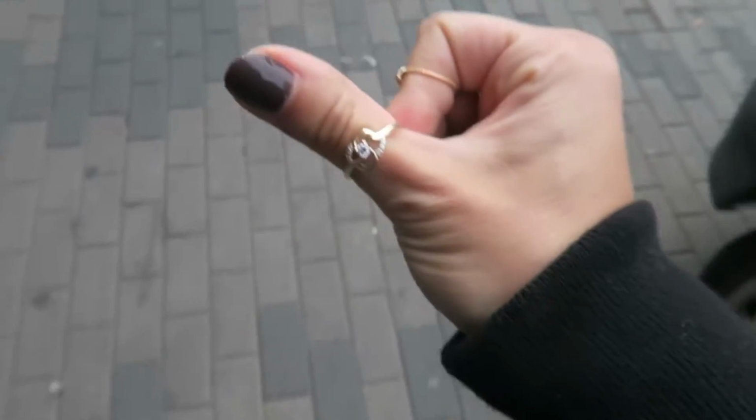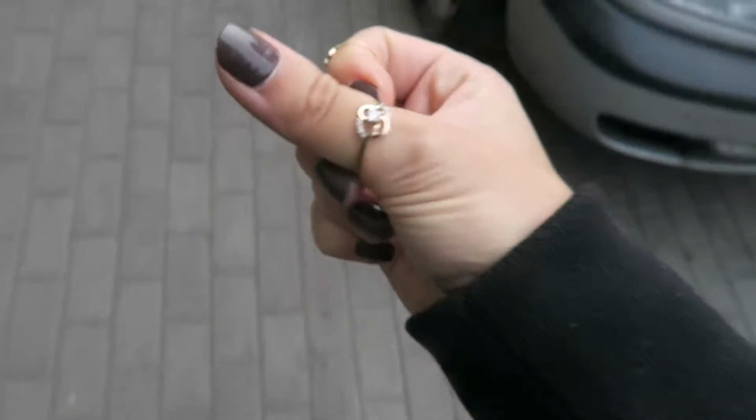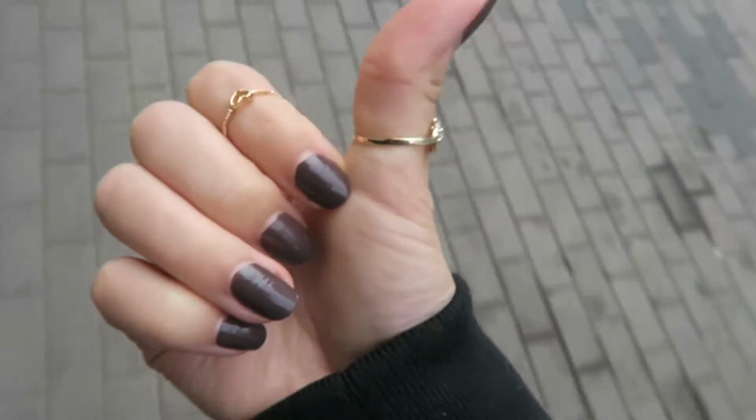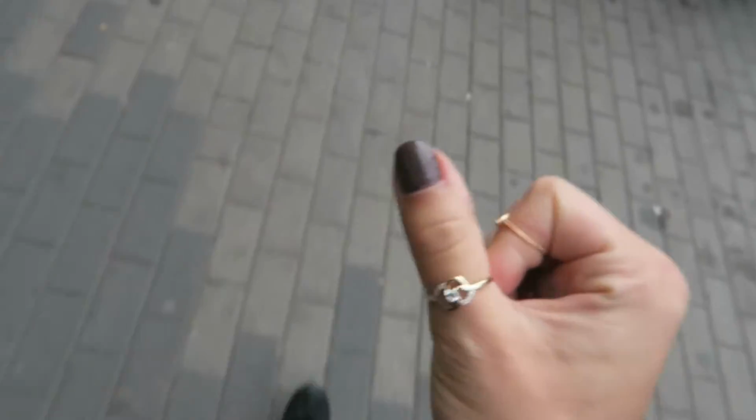Look, guys, my ring fits now. They just stretched it out a little bit. We didn't have to add any more gold. So yes, it is a little thinner here, but that's okay, at least it fits now.